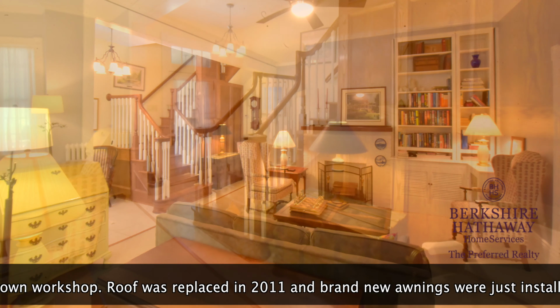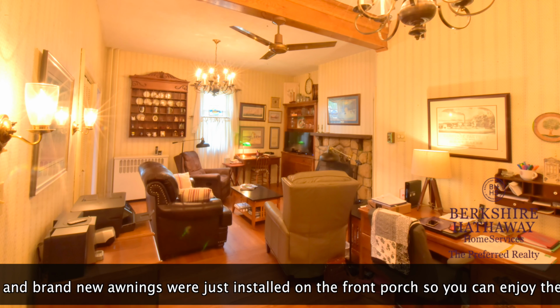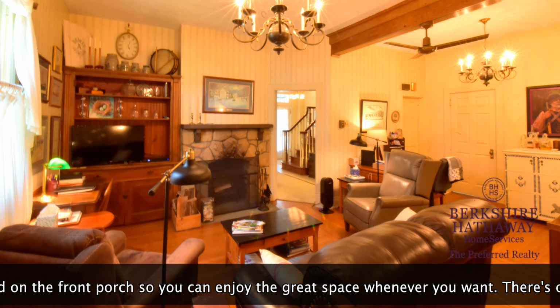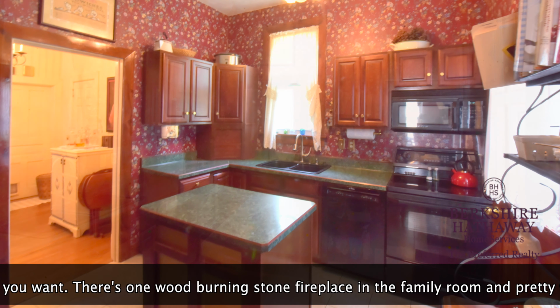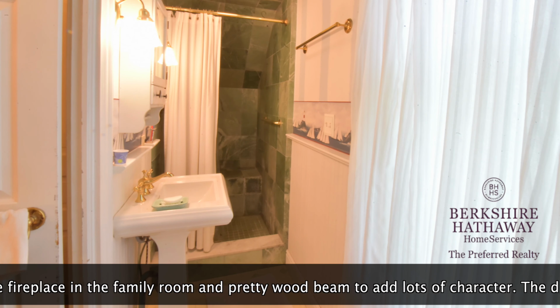There's one wood-burning stone fireplace in the family room, and a pretty wood beam to add lots of character. The dining room has plenty of space for special events, and the kitchen is cute as a button. It leads to the rear deck overlooking a huge yard.